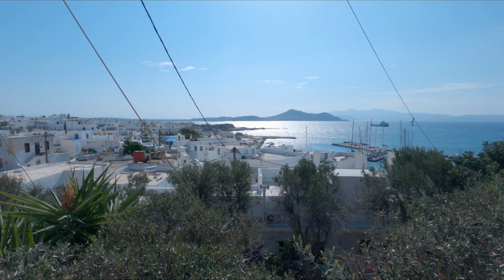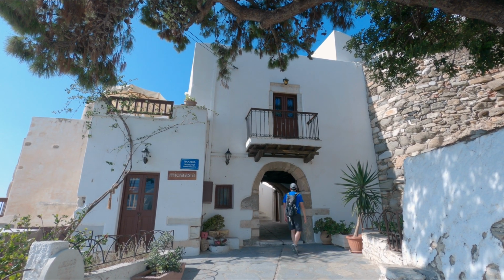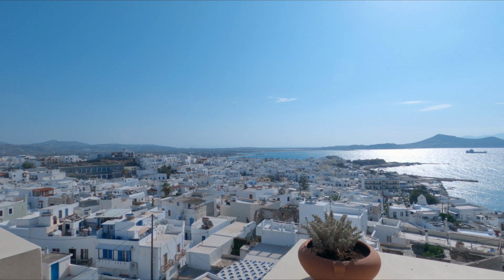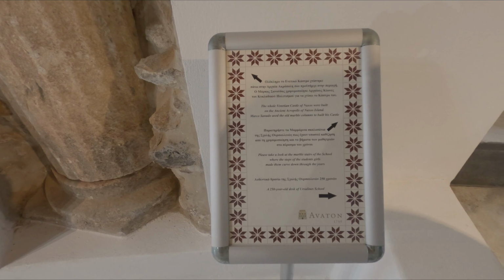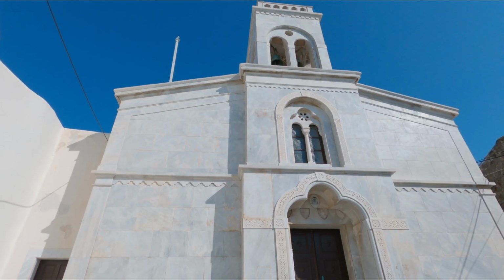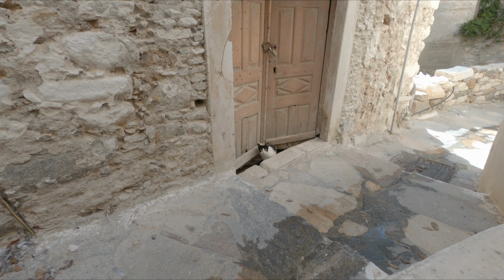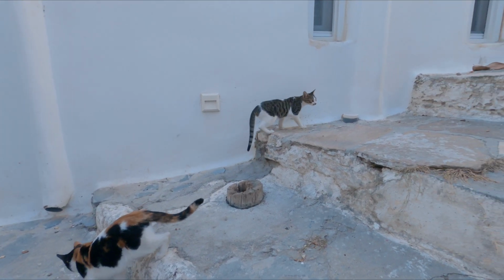We were told by some locals that we should check out Avaton 1739, which is now a restaurant, but it is located on the roof of an old monastery in Naxos, so we climbed all the way to the top. And I think I found the cat sanctuary.